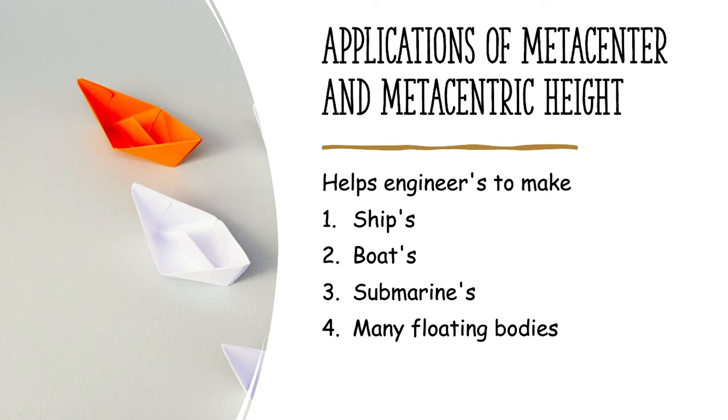In submarines it is also used, though not mostly, because a submarine can rotate 360 degrees. But the people living in it need a quite stable floor to stand on. So they use this concept of metacenter and metacentric height to make sure they are stable and don't tilt or oscillate. They increase the metacentric height to get stability. Upon decreasing the metacentric height, there would be overturning of objects.